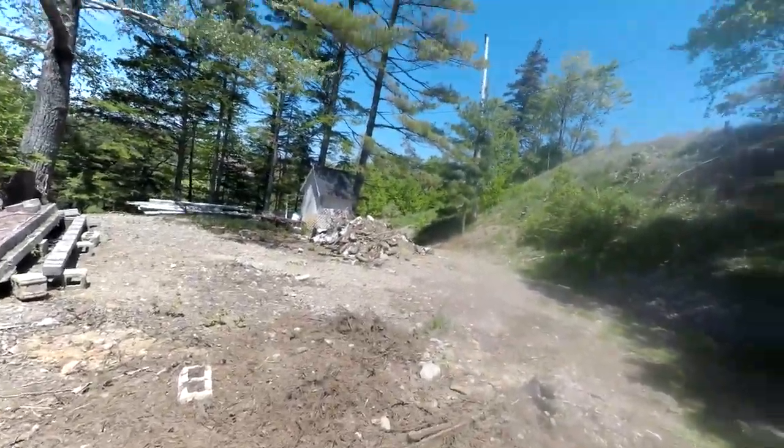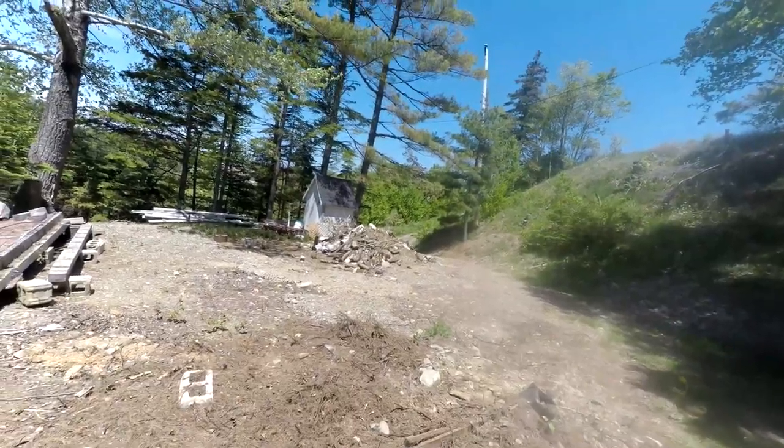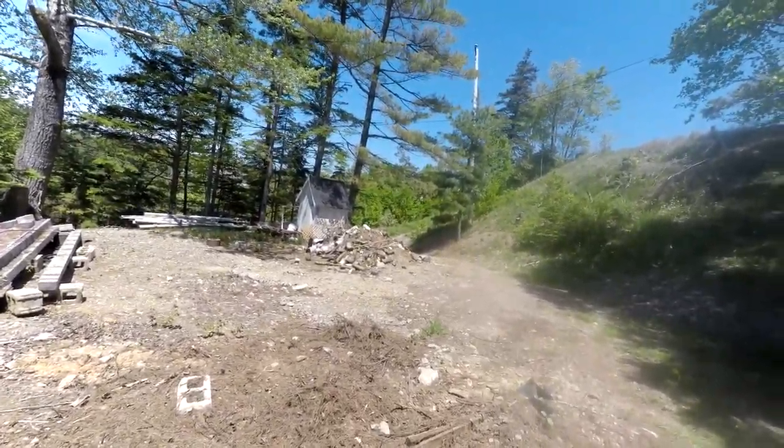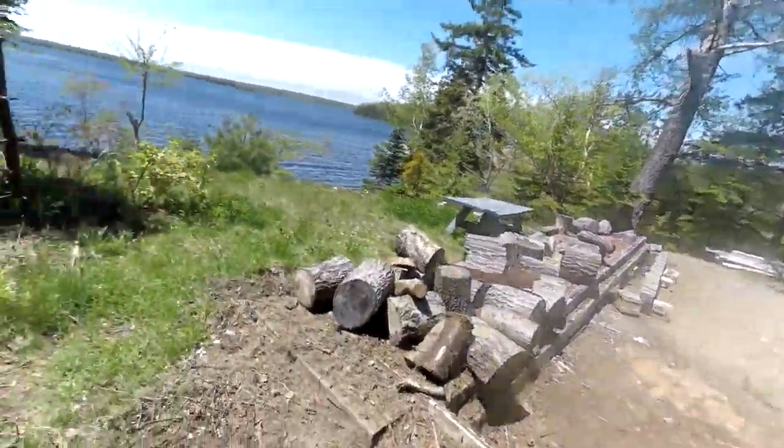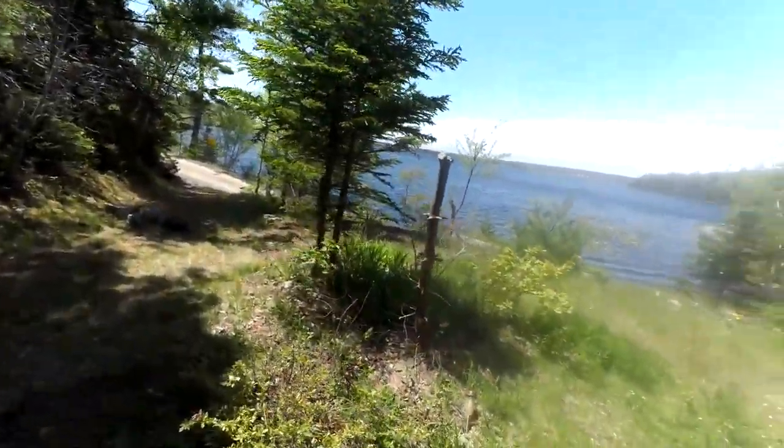There's a pile of old rotten wood over here that was cut when we first cleared the land about 10 years ago. Most of it's rotten. Got to mow the grass here, whippersnip, and cut this row of trees along here.